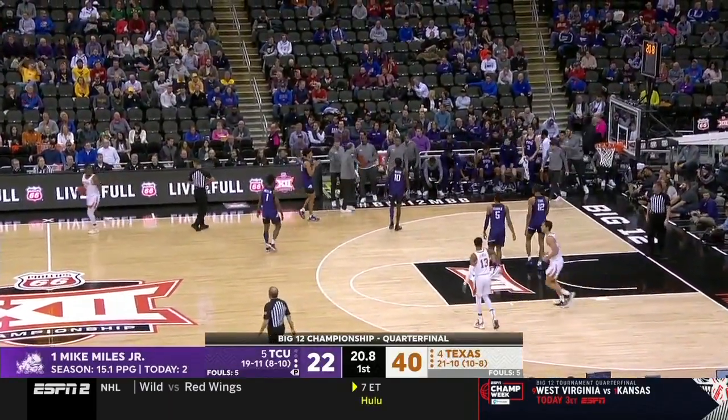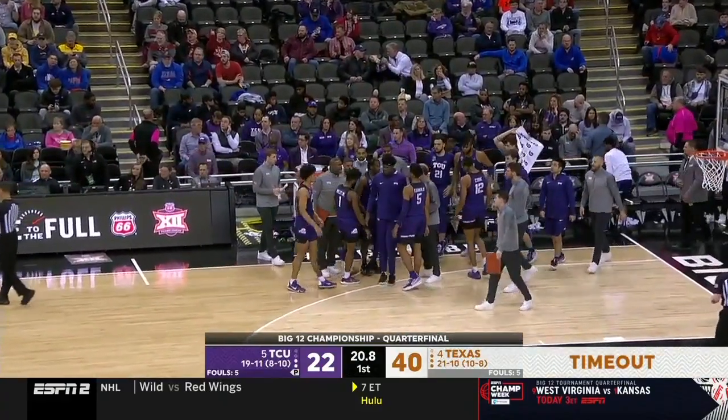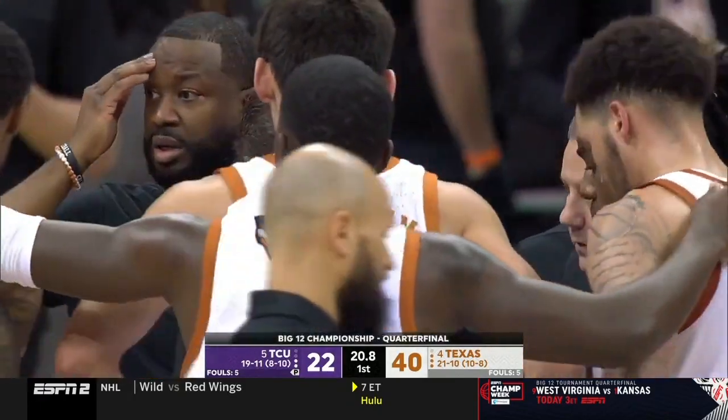And a use it or lose it timeout called by Chris Beard. And the Longhorns with 20.8 to go and the shot clock off. We'll step aside for 30 seconds. Don't go anywhere. The remainder of this first half quarterfinal after this.